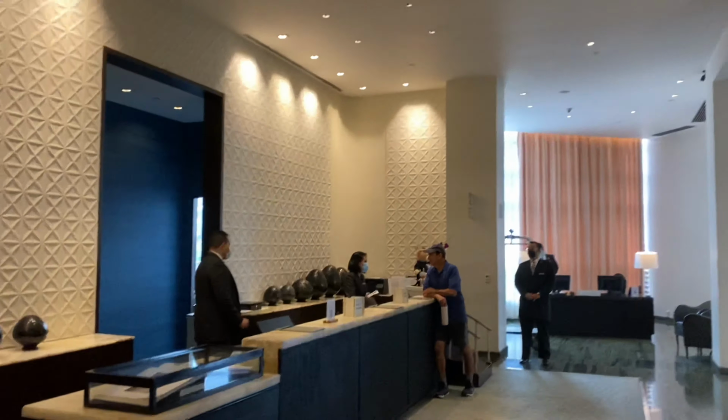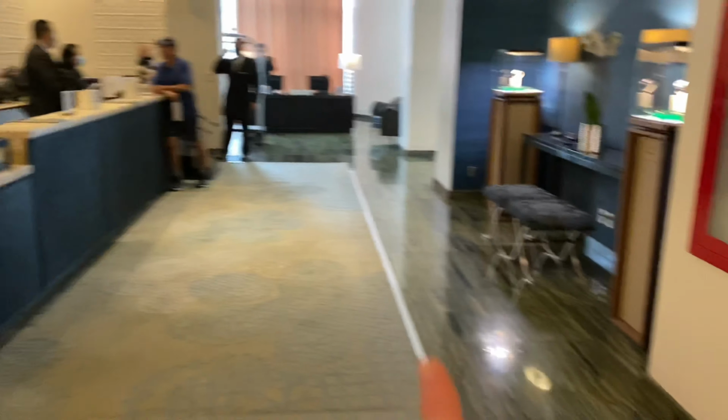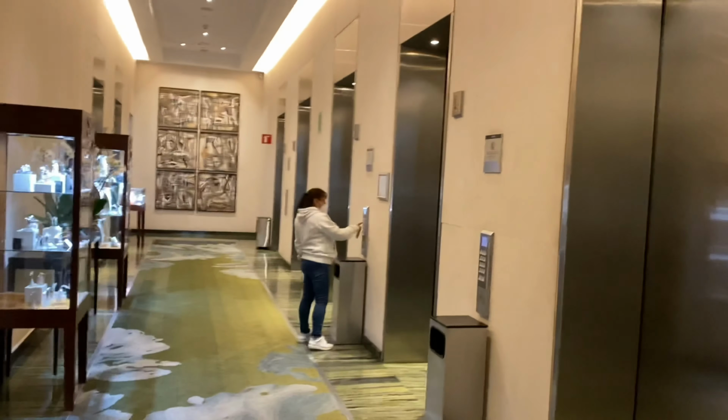So this is the check-in here on the third floor. You come up the elevators on that side, walk into check-in, and then you keep going around here. And then this is where you scan your key card to get on the elevators up to your room.